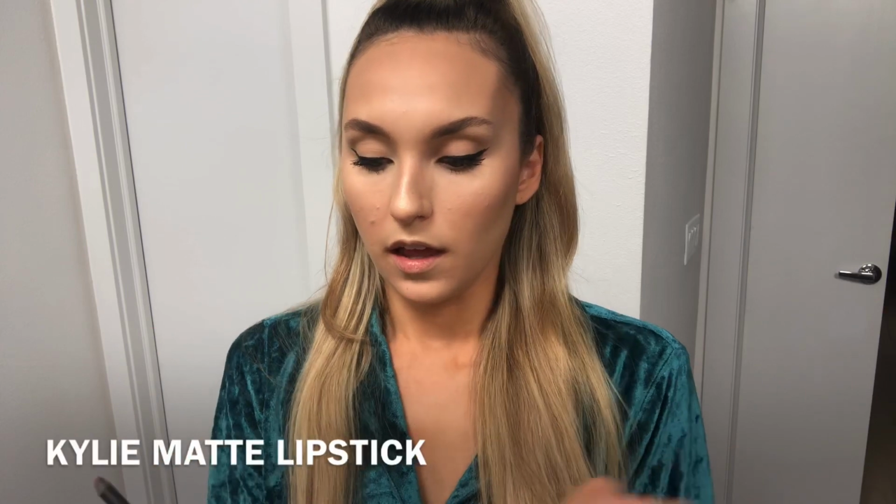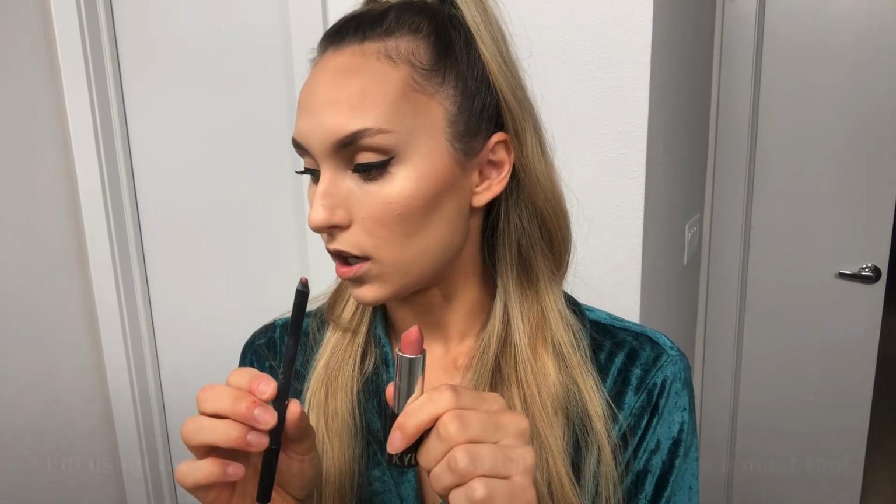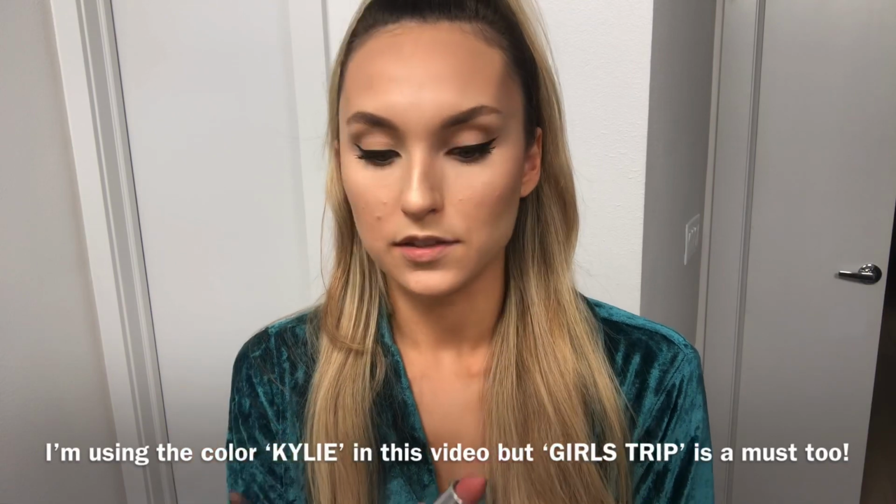I love a lip. I just think that it's the bow on top of the present. It makes everything look even better, and it takes 2 seconds to put on lipstick, you guys. So use lipstick or a nice pink tinted gloss. I just bought the new Kylie matte lipstick and also her other lipstick called Girls Trip, and I'm obsessed. I've honestly been using these every single day. So I'm just gonna go in, line my lips. Okay, lipstick.